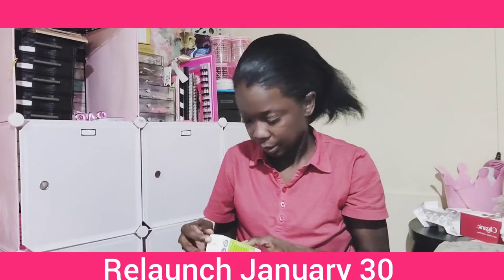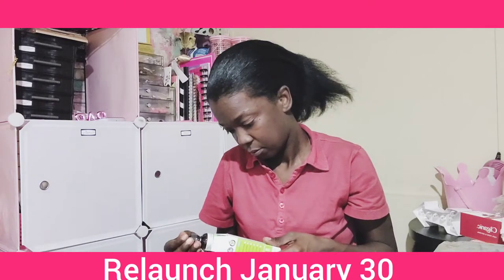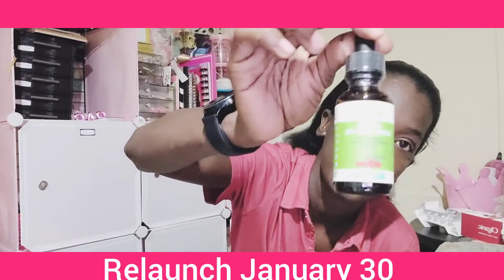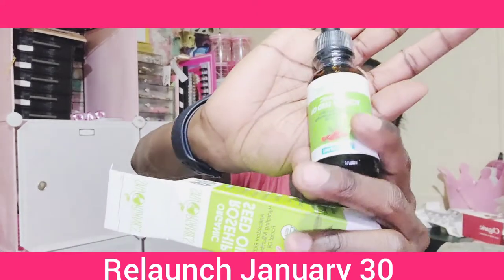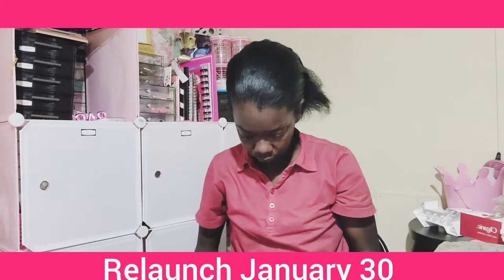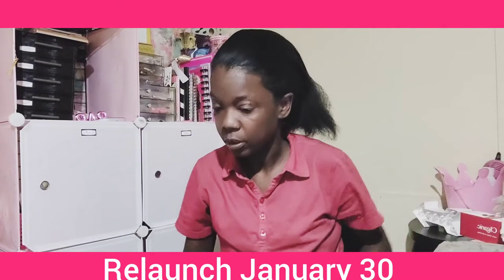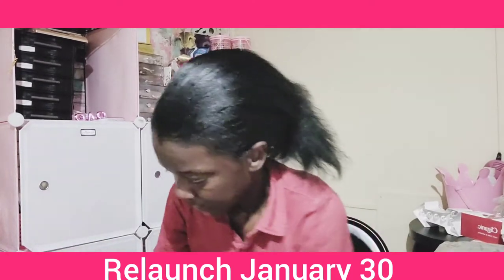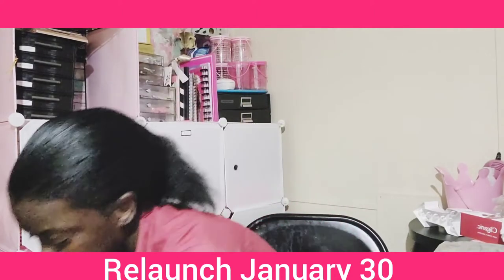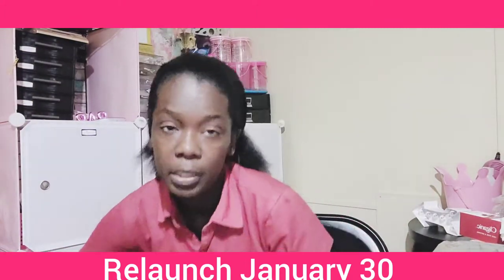And then this is some rose hip oil. So that's some rose hip oil. All right. Then I have this big old box right here. Y'all know Amazon be having these big behind boxes and probably have like one thing in it.